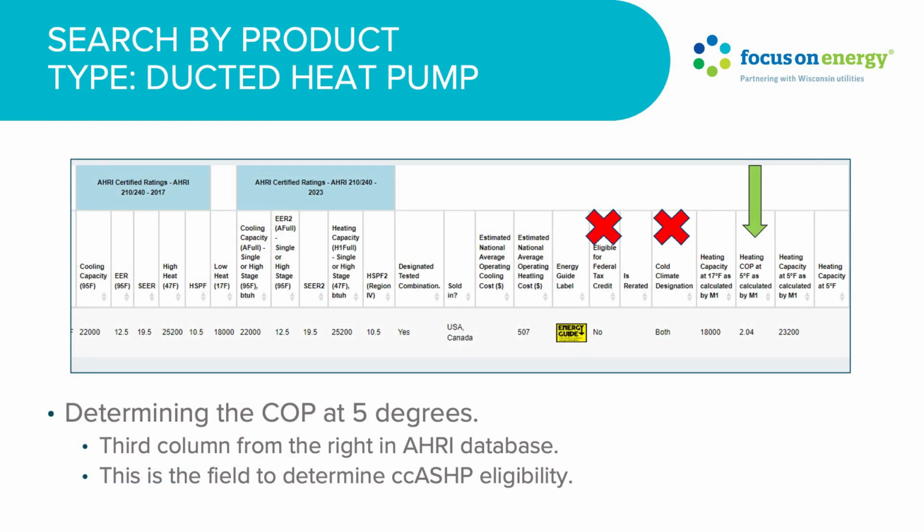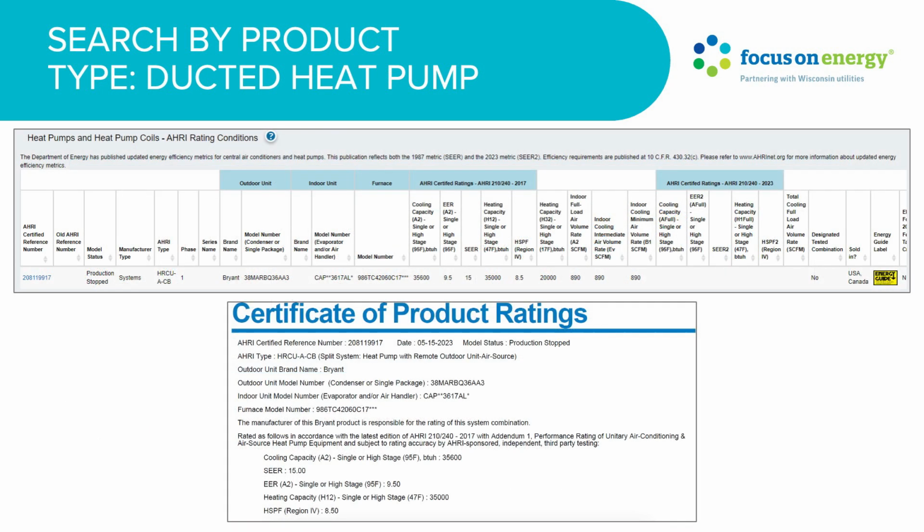When you find ratings for your ducted heat pump, the COP at 5 degrees is listed to the right in the AHRI database. It does not correspond with eligibility for the federal tax credit. It does not correspond with cold climate designation. It's strictly the COP at 5 degrees that determines whether or not a qualified heat pump gets the additional cold climate incentive. Again, printing off the AHRI certificate, keeping a copy for you and a copy for your customer, will be beneficial in the future.